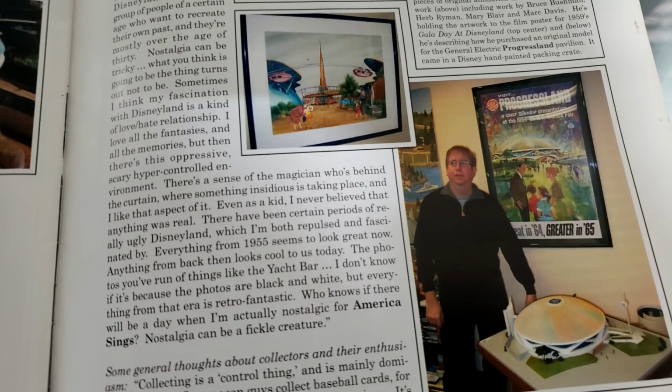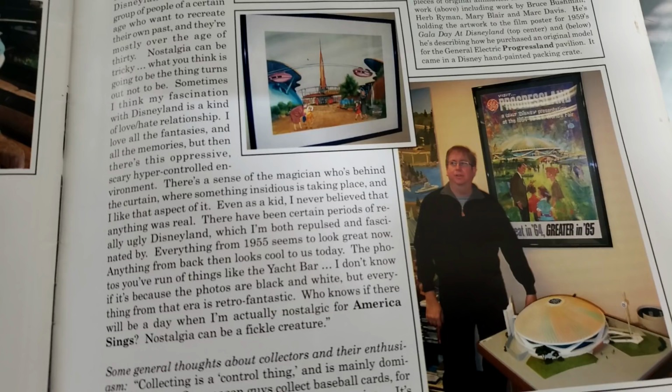It's a cool-looking model, probably from, I don't know what. Oh, I wonder if that's from the World's Fair. Let's see. Ride concept art. Holding artwork to the film poster, 59's Gala Day. That's up here. And below, he's describing how he purchased an original model for the General Electric Progressland Pavilion. I'm assuming, they don't say it, but I'm assuming that's part of the World's Fair, because of the poster there. Yeah, World's Fair. Wow. The same World's Fair where Lincoln was born and all that stuff.